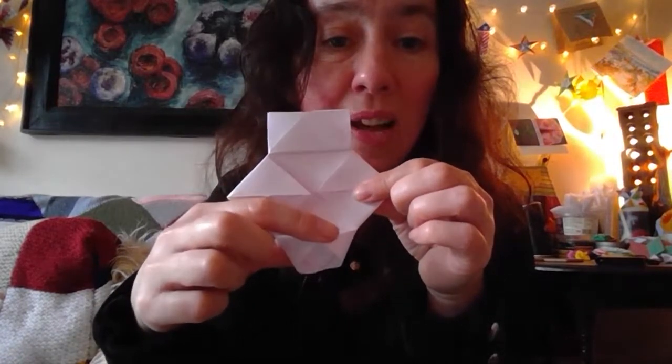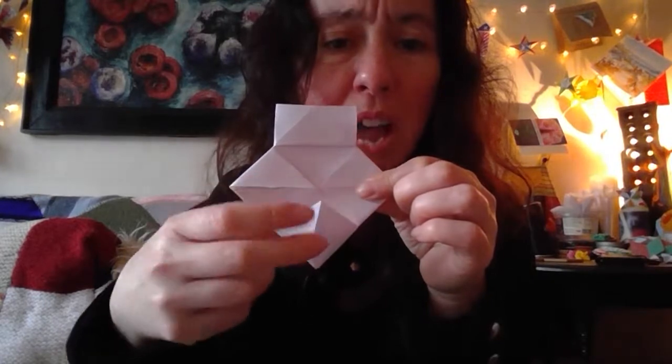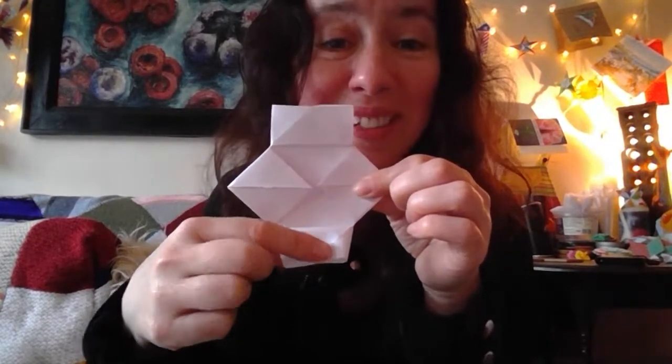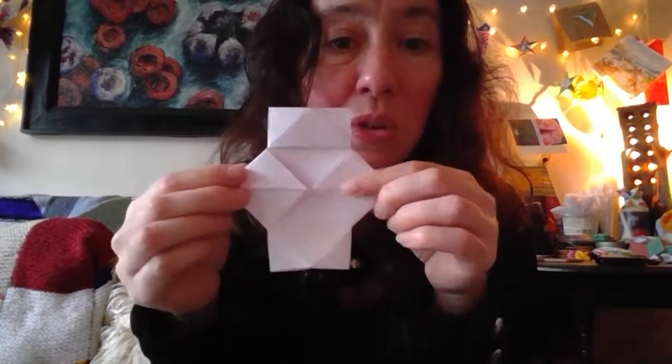So pushing it down, and I think just pushing down that corner, it just opens it up. I had been trying to put my fingers in there, it doesn't work very well. So actually just pushing the corner down, it should open it up. So it should look like this.